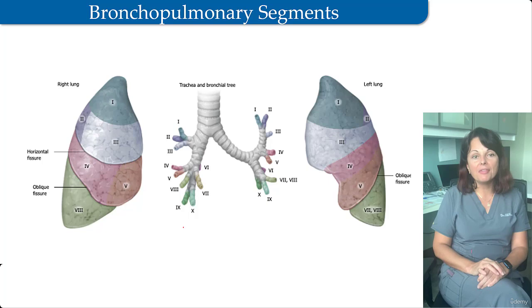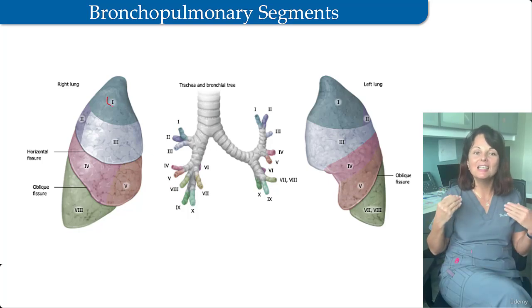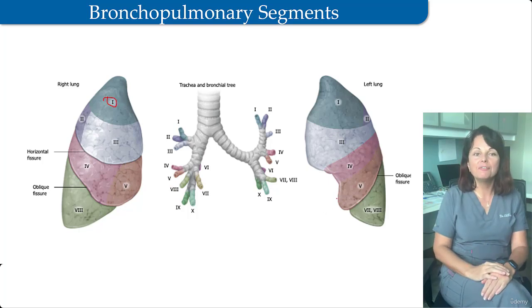As you can see, the bronchopulmonary segments here are color-coded and numbered, and they correspond to the apical, posterior, and anterior segments of different parts of the lobes of the right or left lung, with some degree of variation.